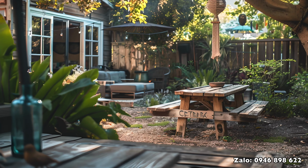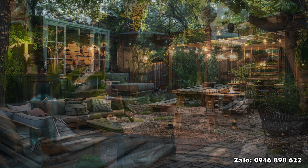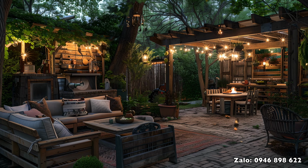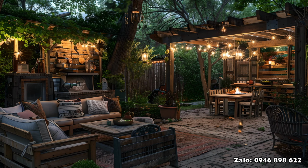Thoughtful additions like a cozy fire pit, surrounded by weathered chairs and a small seating area complete with a vintage coffee table, invite intimate conversations and gatherings throughout the seasons. Whether toasting marshmallows or curling up with a book, this patio provides the perfect sanctuary for relaxation and enjoyment.